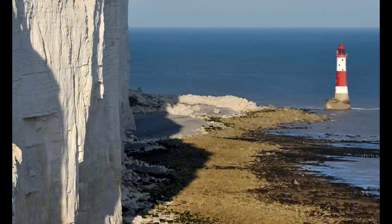How do you reach the White Cliffs of Dover from London? To reach the White Cliffs of Dover from London, take a direct train from London St. Pancras International or London Victoria to Dover Priory, about 1 hour 10 minutes. Then walk or take a short taxi ride to the cliffs.